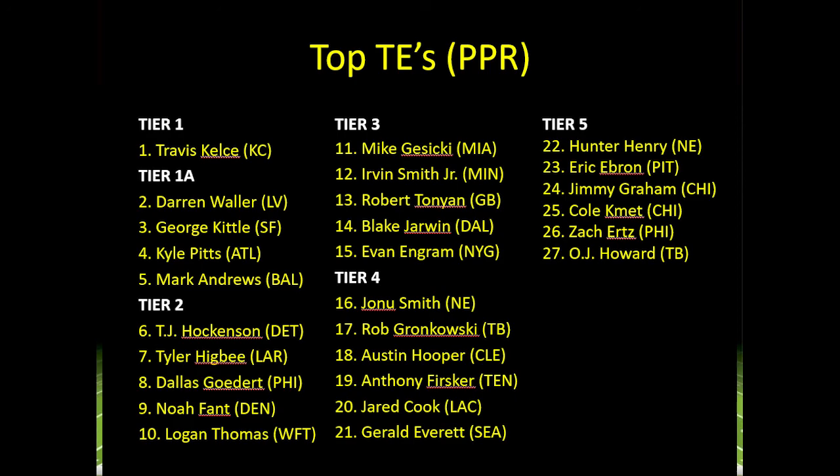The Philly wide receivers are question marks across the board. You don't know what you're going to get from Devonta Smith in his first year, especially after spraining his MCL in training camp. So Goedert's going to be a safety blanket for Hurts. I think they'll look his way a lot. Noah Fant in Denver. Not in love with him. He's still got Drew Lock or Bridgewater throwing to him. I'm not a big Noah Fant fan. But he does make tier 2 because he gets looks, he gets targets. He's not bad. But I would definitely take Higbee and Hockenson first in tier 2. Then you've got Goedert, Fant, and Logan Thomas, who's a good red zone threat.